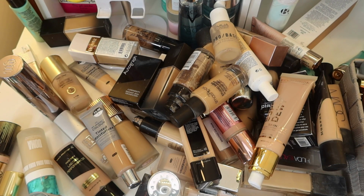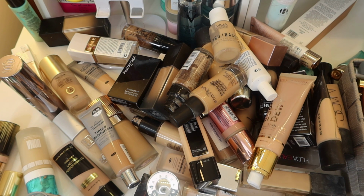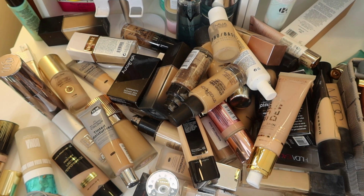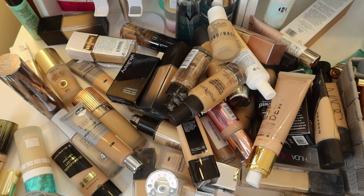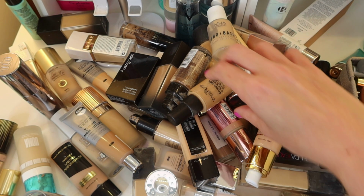Okay, I definitely need to be pretty strict in this one because I don't use all of these. I don't use a lot of these. So yeah, where to start? This is too much. Okay, well we'll just start here.